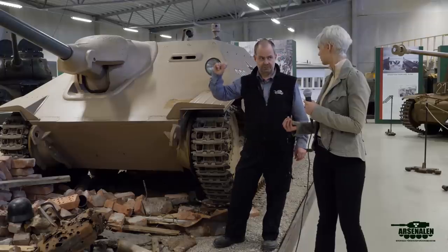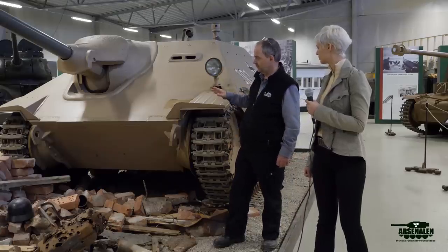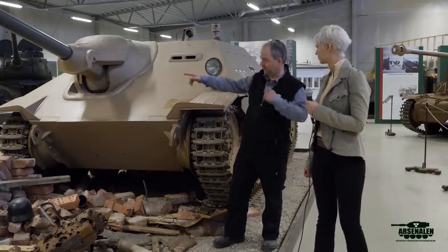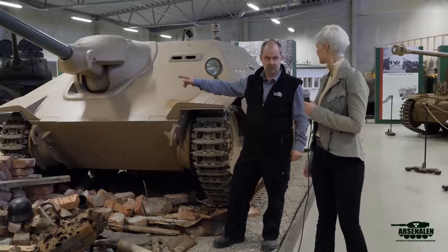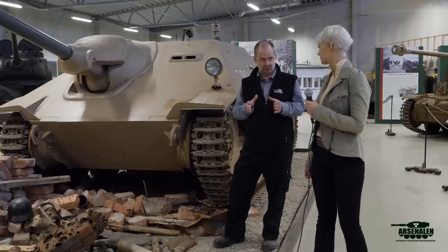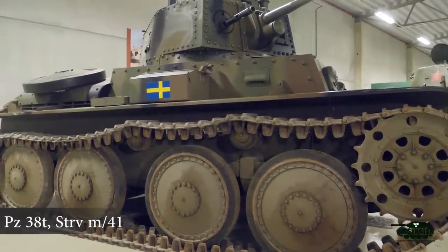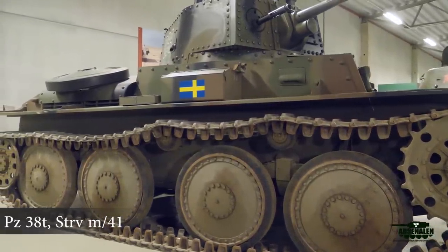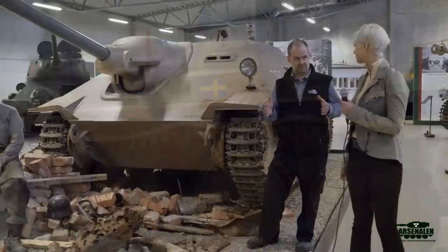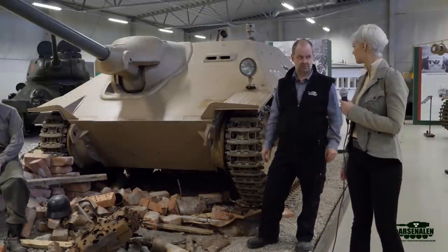I'm not sure if all was without or not. I cannot tell. And if you compare the Hetzer to the 38T, which is standing over there, you think they are the same chassis, but they are not. The Hetzer is wider and longer. And if you compare the wheel dimension from the 38T to the Hetzer, it's a bit bigger and a bit wider. It looks the same, but it's different.